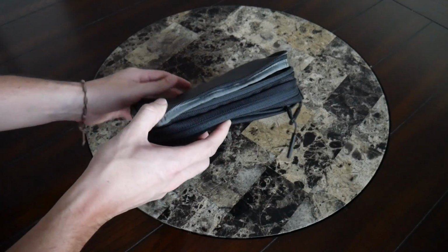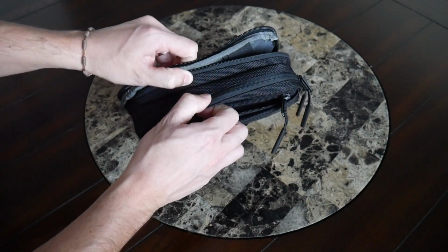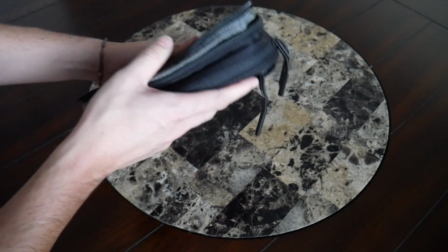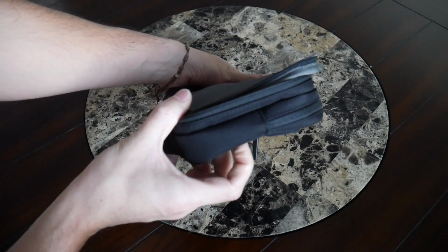The one thing that I'll mention about this pouch is that it does start to get a little bit bigger. If you were to pack this out, it would probably take up a decent amount of space, but I like that since it's not rigid, if you don't pack it out quite as much, it's still gonna be able to pack down pretty flat and fit into a tighter bag.